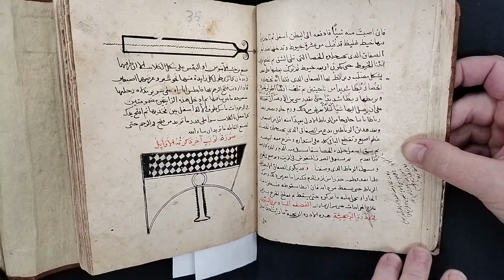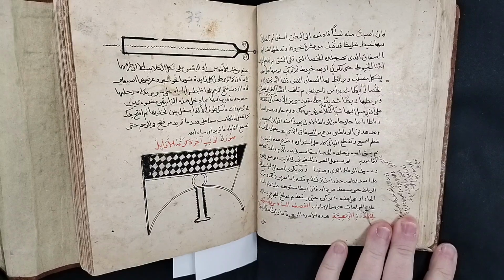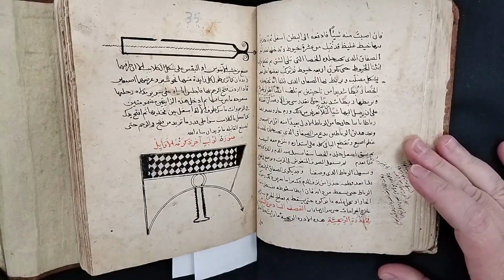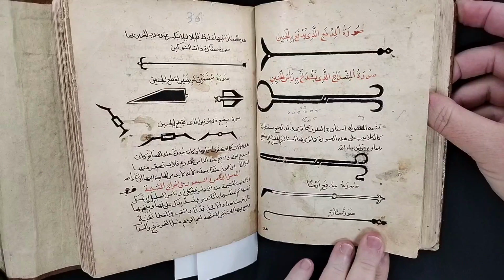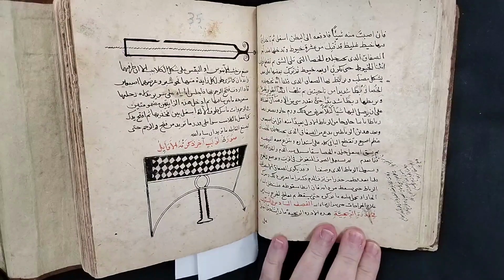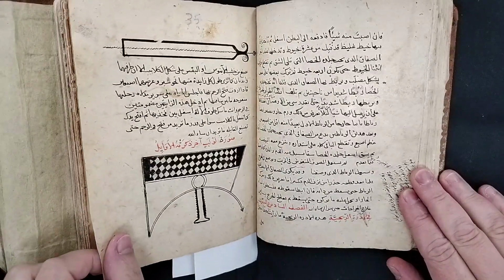Let's see. Barbara asks the date of the binding. Let me take a look. There is no indication in the record of the date of the binding. I think it's not original, and one of the reasons I think that is because there are missing sections. I'm not good at dating any binding, let alone a binding from, I'm saying, Middle East and North Africa. It could also be Spain. In fact, the author of the text, Albucasis, was from Spain. He was from a village near Cordoba in southern Spain. And we can also have a peek at the spine in a minute, sure.